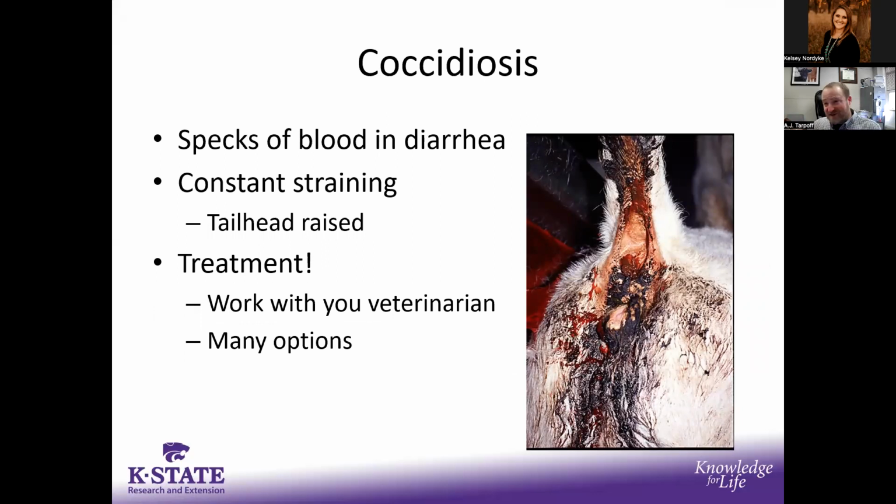Since we've talked a little bit about diarrhea and things like that, especially for growing calves, for our market animals, or even our young calves that are out with cow-calf pairs and the weather starts changing, we may see a little bit of bloody diarrhea, and little specks of blood in regular looking manure. That would be called coccidiosis.